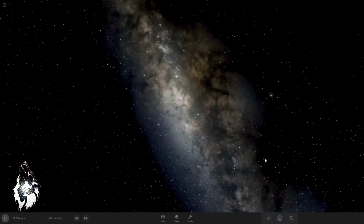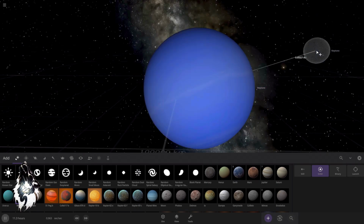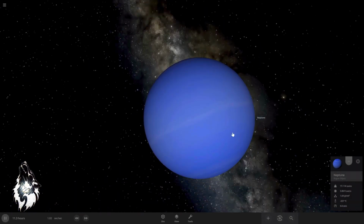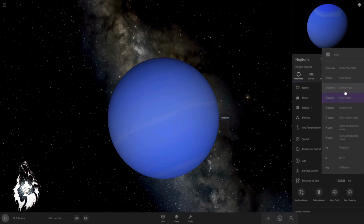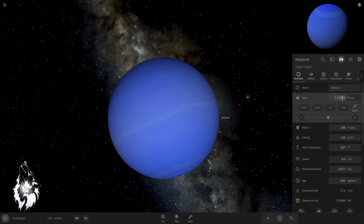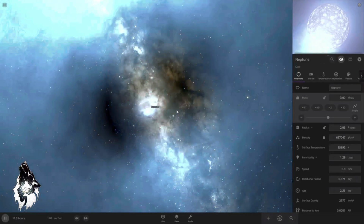We're going now to create our own neutron stars. If you use Universe Sandbox, consider this to be a little tutorial. To create a neutron star, we only need a gas giant. We can go for Uranus, Neptune. Let's go for Neptune. Alright, and we're gonna do only little changes. So in the mass, we can change that to solar mass, and let's change the mass of Neptune to 3 times the mass of the sun. And boom, we already have a neutron star.